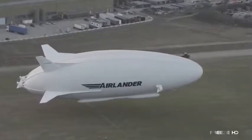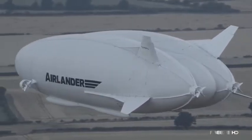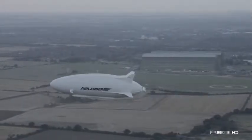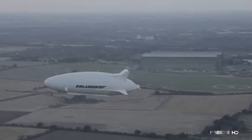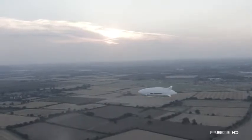This is the largest aircraft currently flying in the world. Check out the Airlander 10 from Britain's Hybrid Air Vehicles, a totally new breed of hyper-efficient aircraft. The Airlander 10 combines the best characteristics of fixed-wing aircraft and helicopters with lighter-than-air technology.